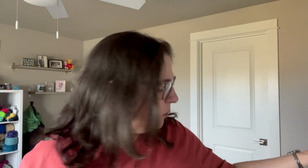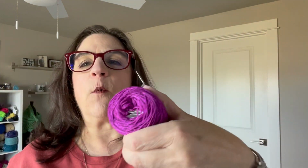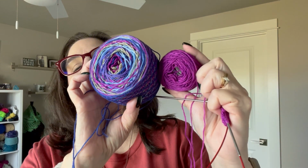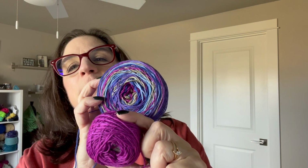But this is the mini skeins. I actually bought 2 mini skeins, and I wound them together for the toe, the heel, and the cuff. And this is called Bright Fuchsia, but it's meant to work with Cool Beans. So you can kind of see that it's pulling that fuchsia color that's in there.